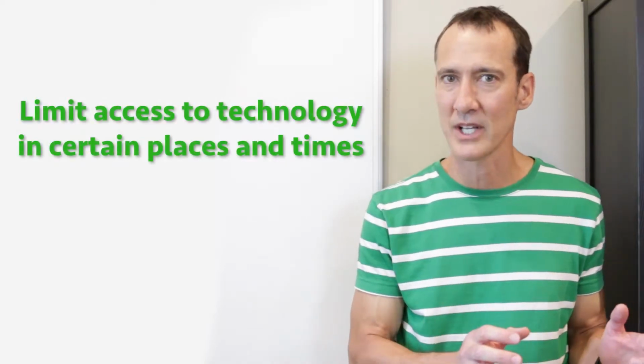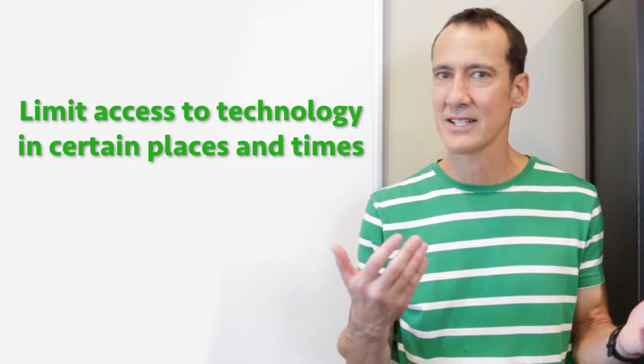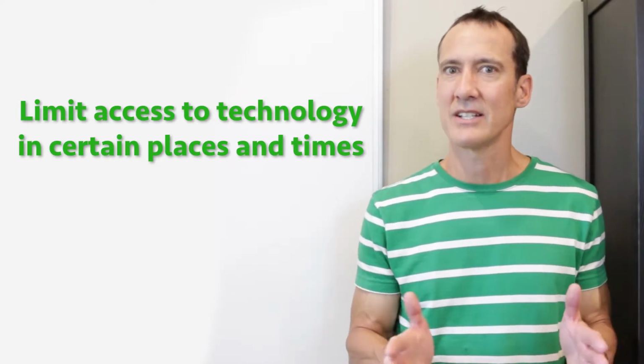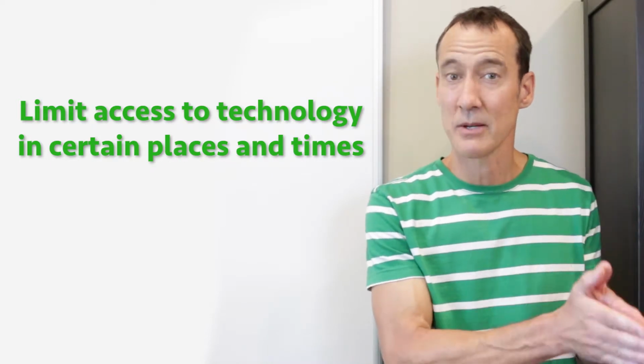But the idea is to limit access to technologies at certain times and in certain places, because you don't want to fight that fight. That's not the battle to have. It's don't have the fight to begin with by eliminating access. This is a really big point, and I cannot emphasize it enough. When I present on this topic, I've had people come back to me later on to say this was the most important strategy that helped them out.